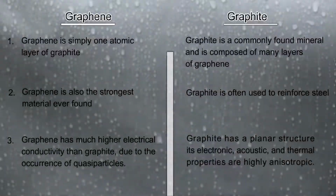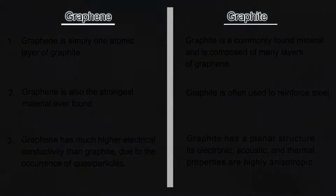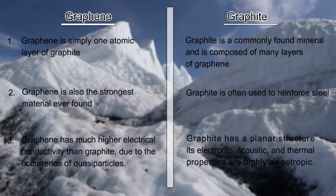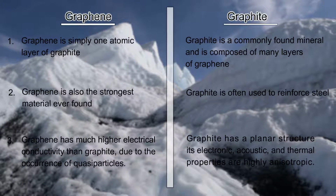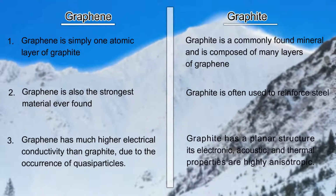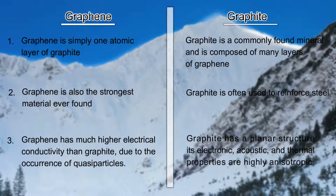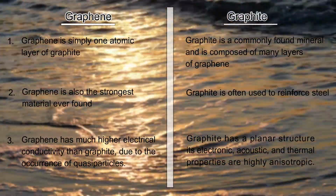Graphene is simply one atom layer of graphite, a layer of sp2 bonded carbon atoms arranged in a hexagonal or honeycomb lattice. Graphite, on the other hand, is a commonly found mineral and is composed of many layers of graphene. Graphite contains weaker intermolecular bonds, which allows the layers to slide across each other, making graphite a soft and malleable material. Graphene is also the strongest material ever found. It is more than 40 times stronger than diamond and more than 300 times stronger than A36 structural steel.